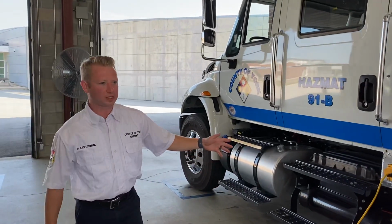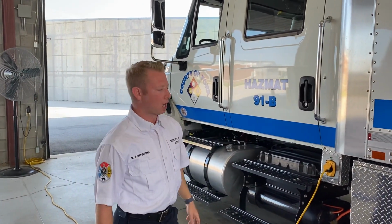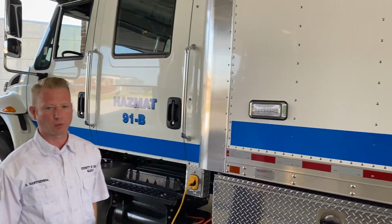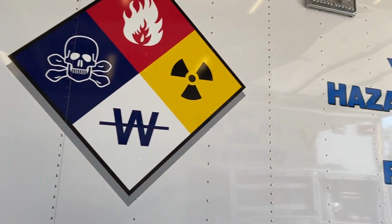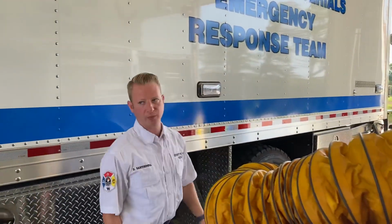This one we use, it's kind of like our toolbox on wheels. We've got a large amount of equipment and tools in the back of the truck. We go on a lot of accidents on the interstates involving 18-wheelers, diesel spills, stuff like that. So this carries a lot of the tools and absorbents that we might need if we're handling an incident like that. It's a 4-man cab, and pretty much it's a big toolbox on wheels. There are a lot of absorbent supplies and equipment inside of it.